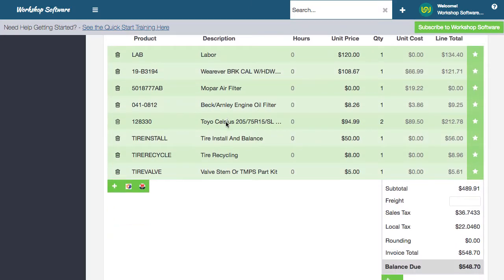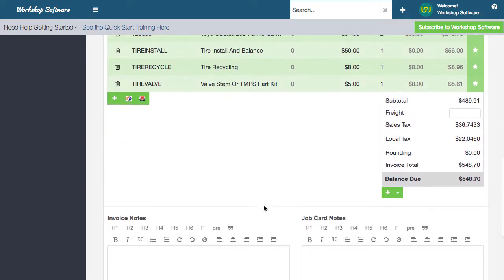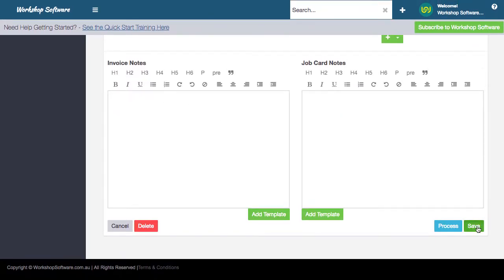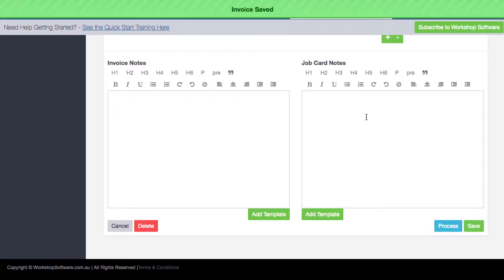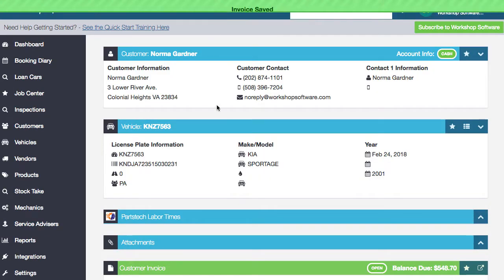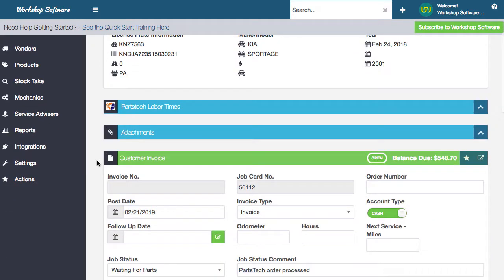What you can see here is you've got the Toyo tire on there, you've got the tire install and balance, the recycling, the valve stem. They've all come across over to Workshop Software at the right price, with the right details. Now you've got your job with all of that info. You can simply save that, you can finalize the job, all that sort of stuff. If you want to see the videos on how to do the jobs, go check that out. There's much other information about that.